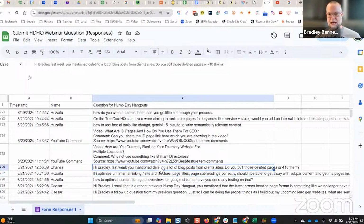Anyway, hopefully that's clear. You can do a 301 if there are any relevant links pointing to it. If there's not, then why bother? Just get rid of it.